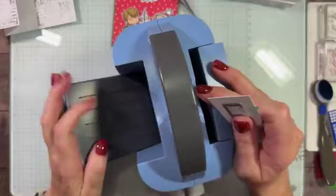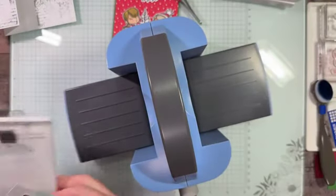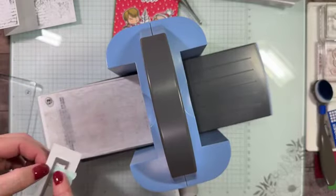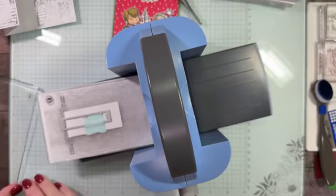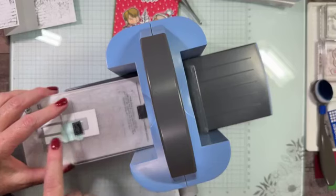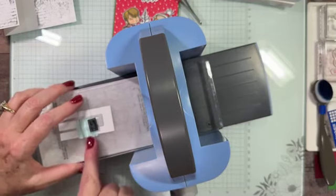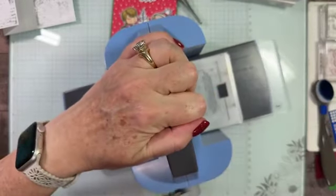So we're going to bring in our mini machine and place 1 and 2. And I'm going to put the Merry Christmas part at the top. And then I'm going to take my plate 2 and slide that out and leave that with halfway through the A and the S so that it won't cut there. Okay.